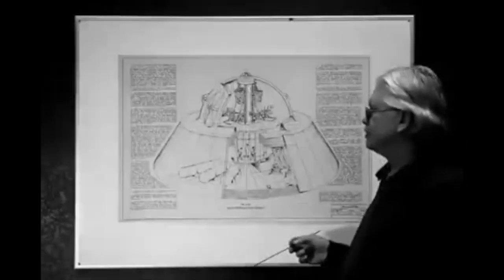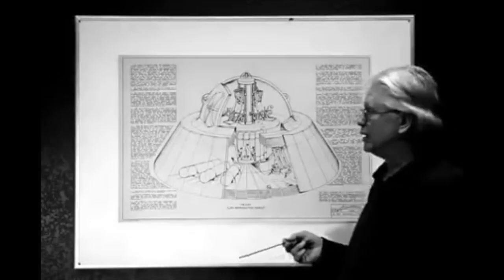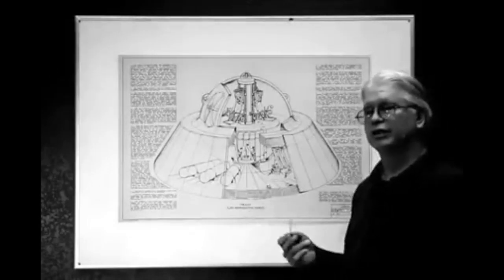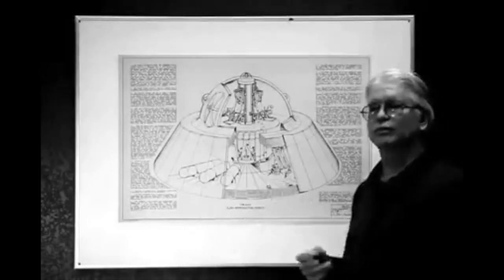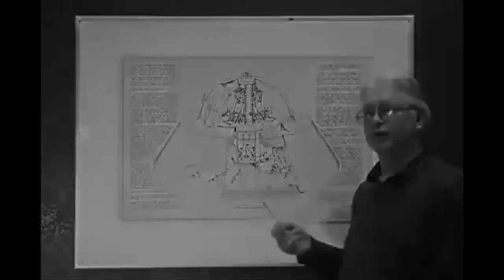This is a vehicle that has the ability to travel up to or beyond the speed of light. And part of the reason that it's able to do that is because it exploits the energy form that's embedded in space-time that's responsible for the effects of mass and inertia.